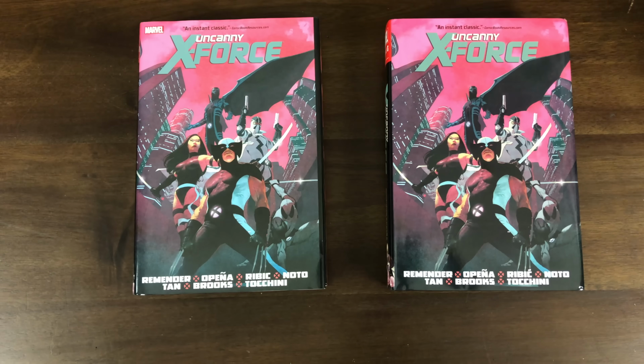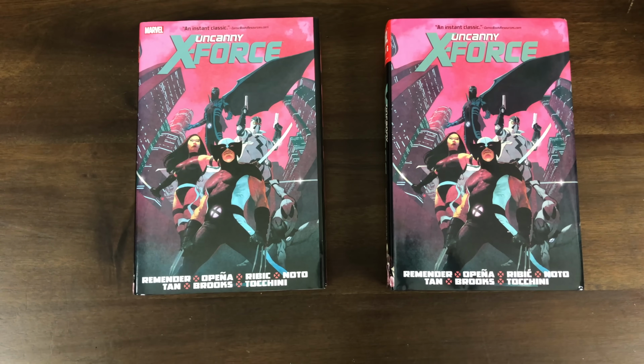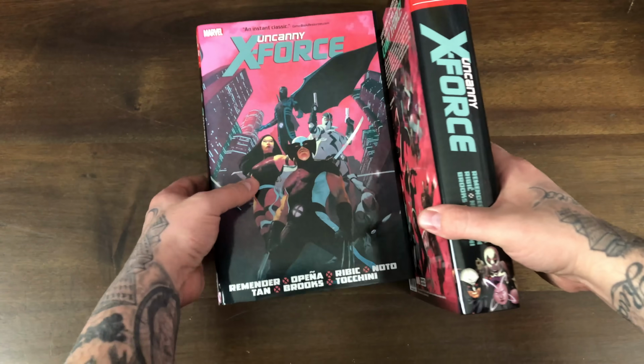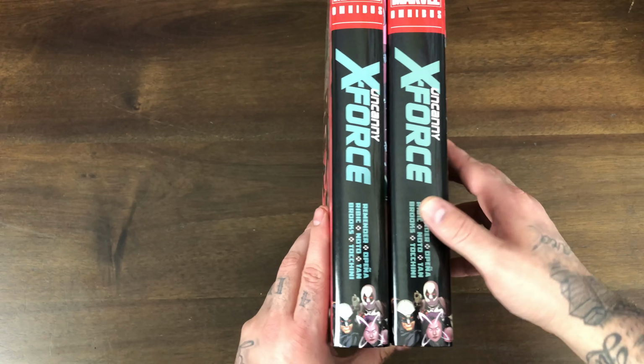Okay, as promised, let's go ahead and do the overhead shot. All right, here we go. As promised, the overview. At first glance, this is the first printing on the left. This is the new printing on the right. Looks pretty much identical. Looking at the spines, that looks identical as well.